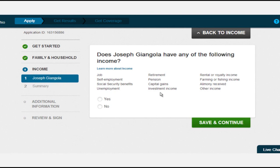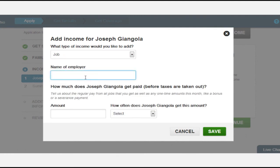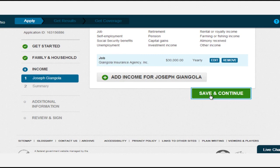Does Joseph Tringola have any of the following income? I do have a job. Yes, that's what I'm doing right now. I'm working. So we'll say job. Just for example's sake, we're going to use $30,000 as our example. That's what I've been using throughout the course of this whole process. And let's say this would be, do they give me yearly? Yeah, yearly. Okay. So go ahead and select yearly, save, and we're going to save and continue.